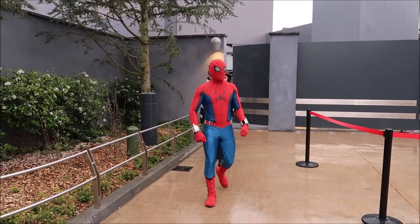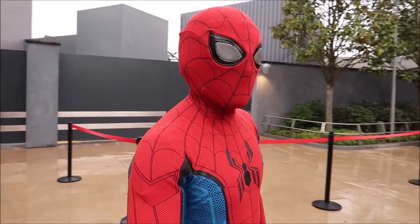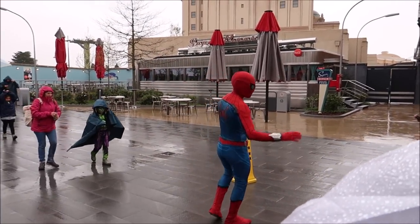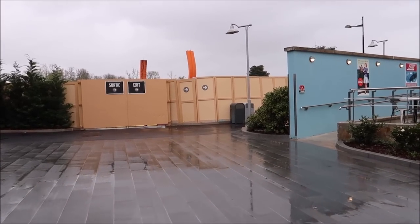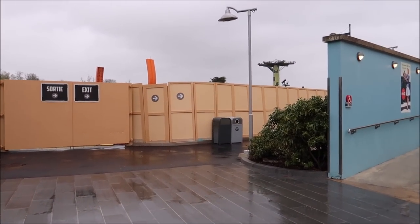It's not the Hulk, but it is Spider-Man. Wow! Hey, you! I decided to put on a poncho, and I am anti-poncho, but look at me. I look ridiculous. I think because of the rain, there's no Hulk, so at least we got to see Spidey.